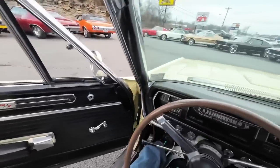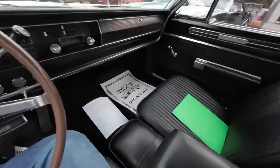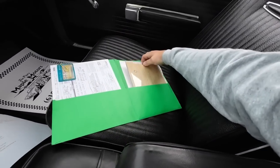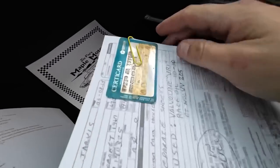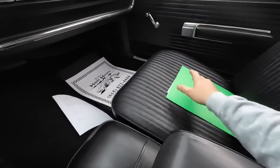So you got the yellow paint job. You've got black interior. Place your bets. Do you think the horn works? This in the seat next to us is important as well. You got documents. You got sheets. Plates. We will keep this with the car. I will be putting this in the office after the video.